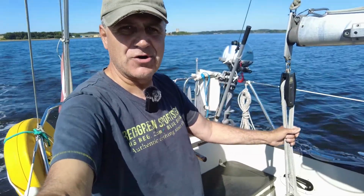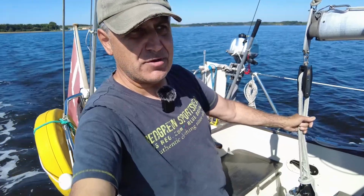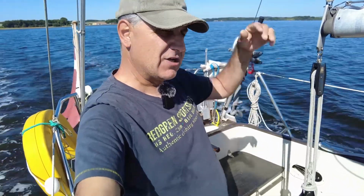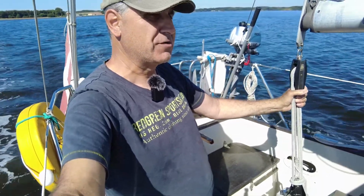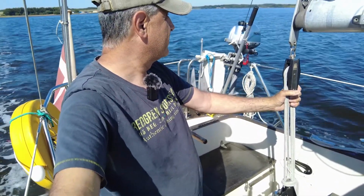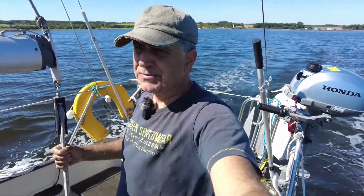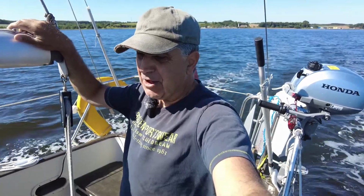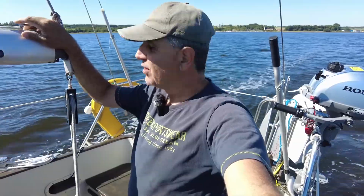So I just left Kongsdal harbor. The time is almost 10:30. The bridge opens every half hour, so I should make it at the 11 o'clock bridge, which is perfect. Beautiful weather. So destination is Österhorup. It's about 21 nautical miles. It should take me just over 4 hours.